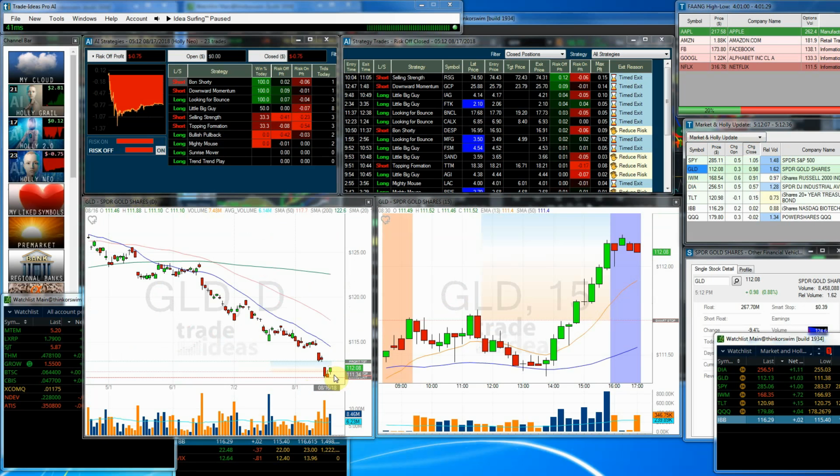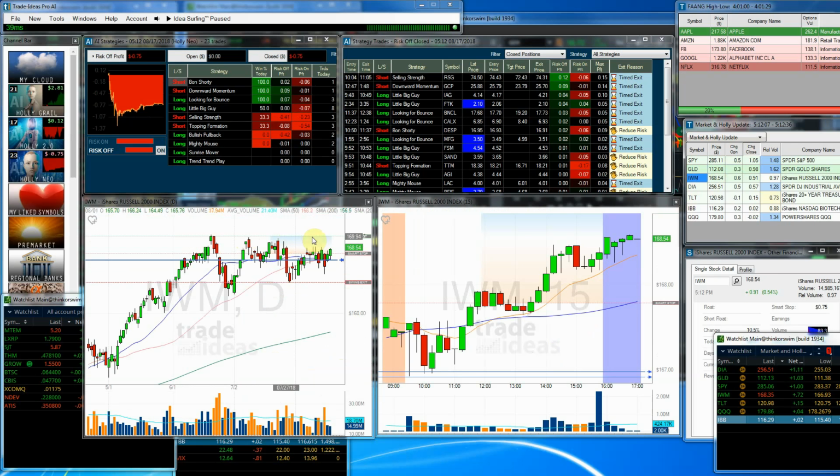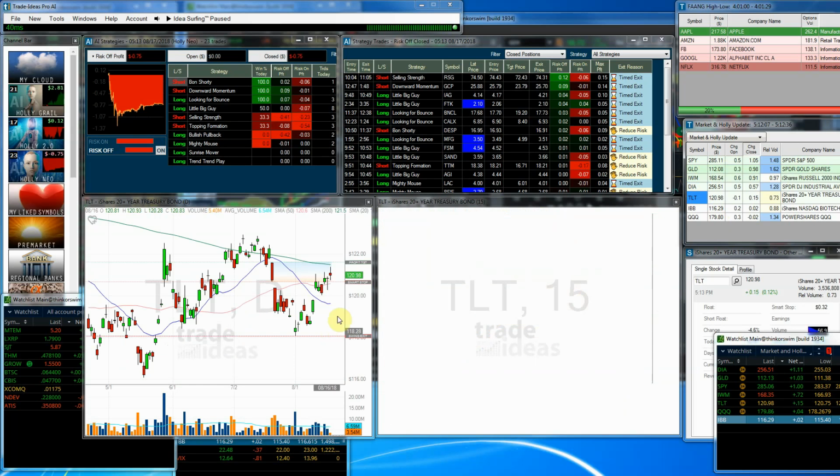GLD, gold had a nice bounce today. Maybe it's hit its bottom, maybe it hasn't. Let's see if we get some follow through on Monday with that. IWM, you can see here we're kind of coming into a nice wedge, but we had a nice green day. Below average volume though on that. The diamonds, nice green day. Closed at near highs. Just above average volume.